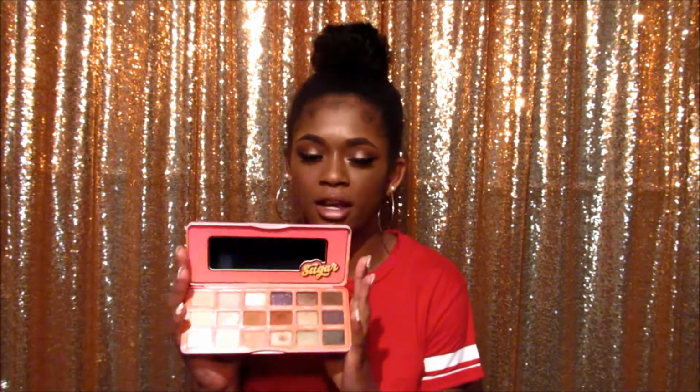And I feel like they performed beautifully. I love these shimmers in this palette. They are gorgeous. They're really creamy, and I definitely recommend this palette. Like, it's only $10. And then this palette right here, you know, I really love this palette. This is very pigmented. I love it, and it's not as powdery as this one.